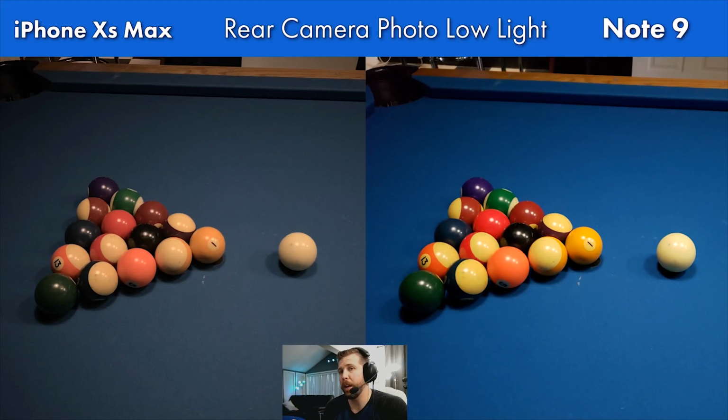Now, here's a very low light photo of our pool table. The Note 9 once again handles the colors so much better. They're much more vibrant, much more realistic to what they looked like in real life, where on the iPhone XS Max the low light just really doesn't pop well. The colors don't come out that well.